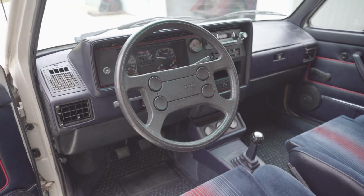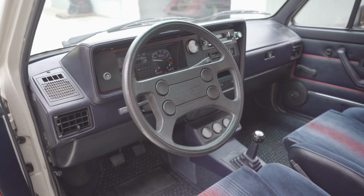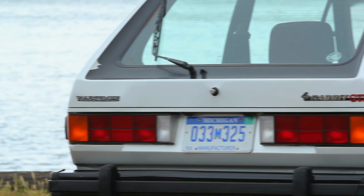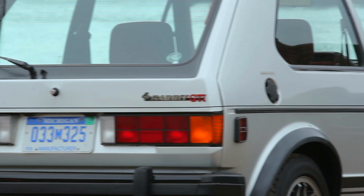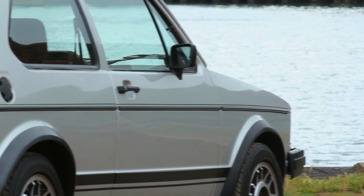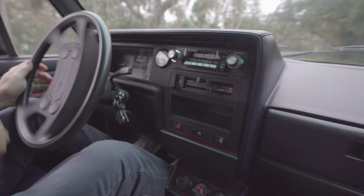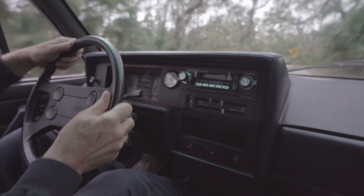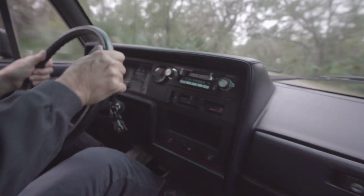It had a cool little shift knob at 5-speed. It had 14x6 wheels. It handled well. It was quick, at least for the times. And it was wrapped with sticky Pirelli P600 tires. The GTI came to Europe way before we got it, but in '83 it finally got to the United States.